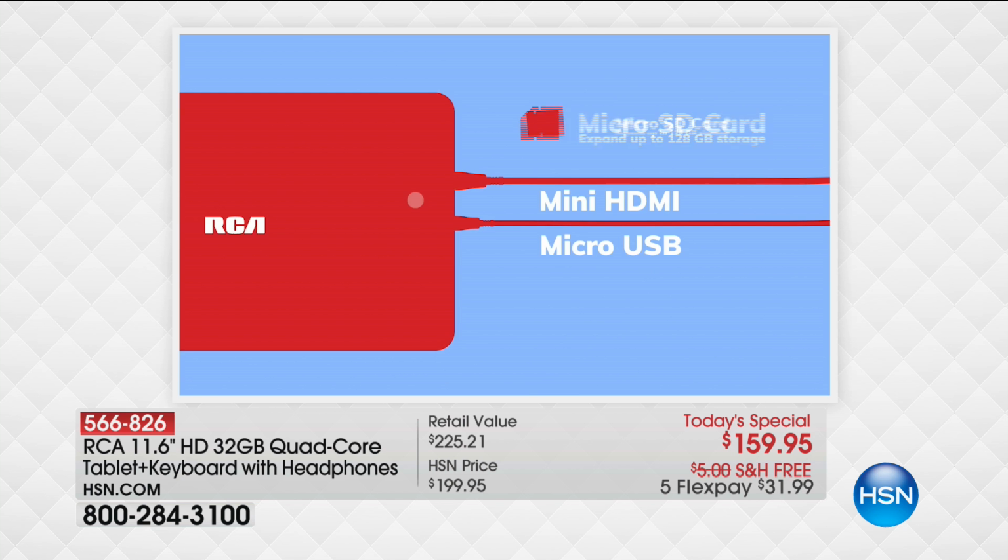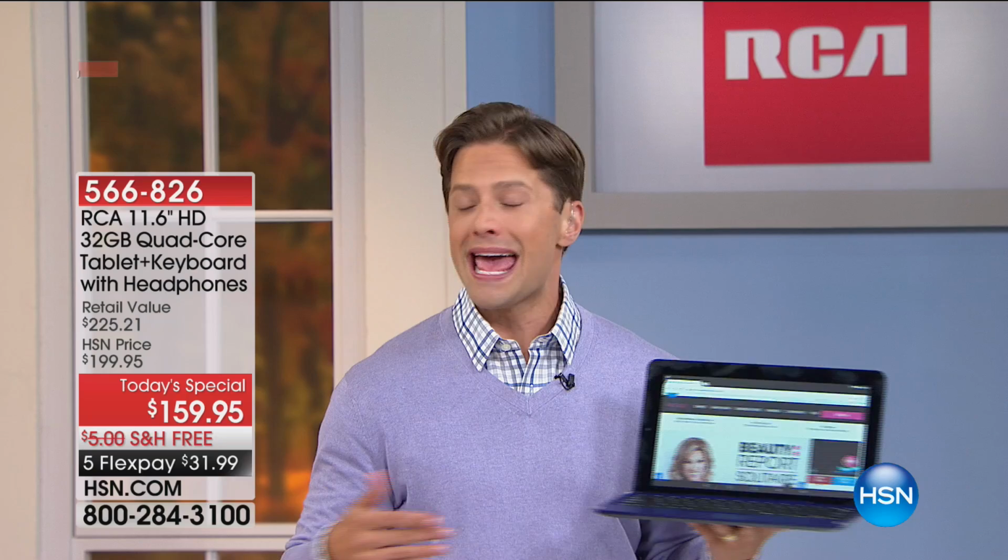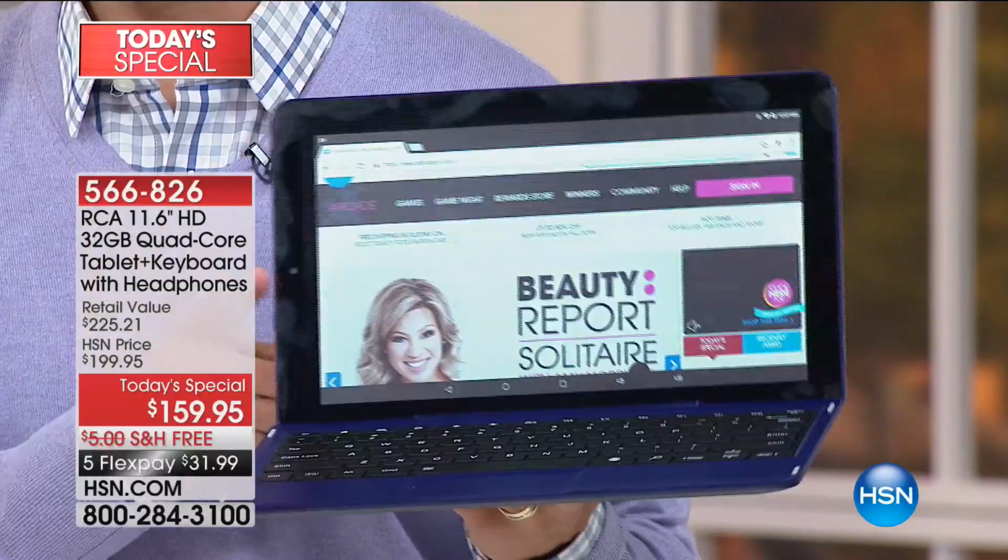We're talking every port, every plug, every angle, and every single bit of access is available and built in to what is truly, I believe, the biggest and best today's special tablet we've ever done, and the only one we'll be able to do like this for the rest of the year. We've worked with RCA. We'd love to do this again. They can't manufacture fast enough to meet our demands. So today is your last day to shop for an 11.6 inch double memory premium camera quad core Nougat.